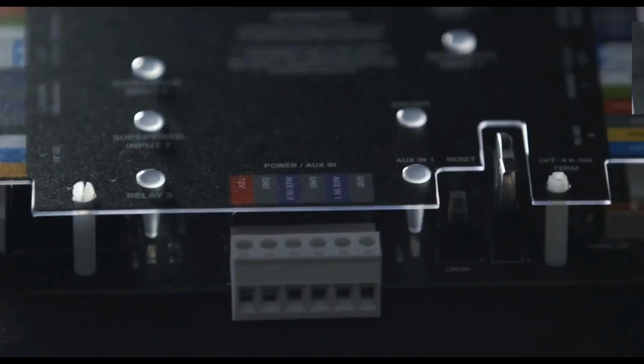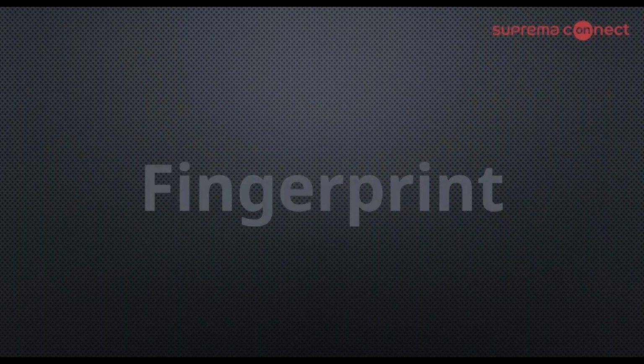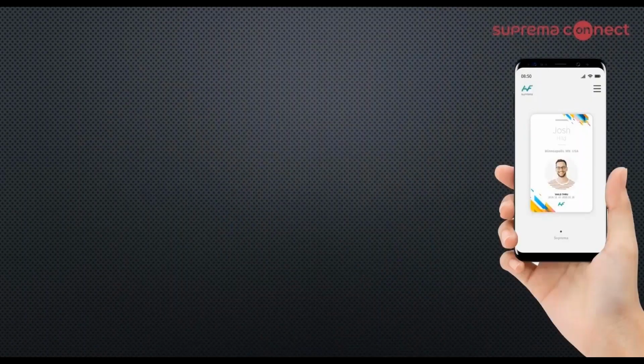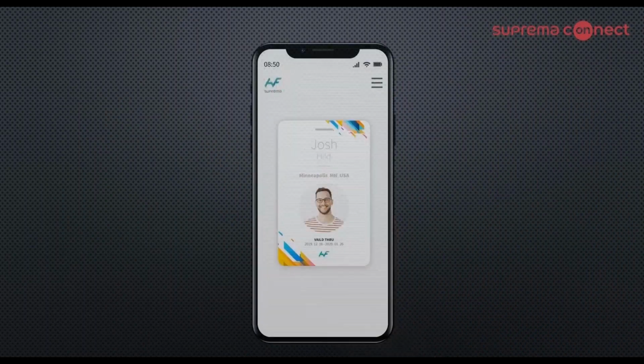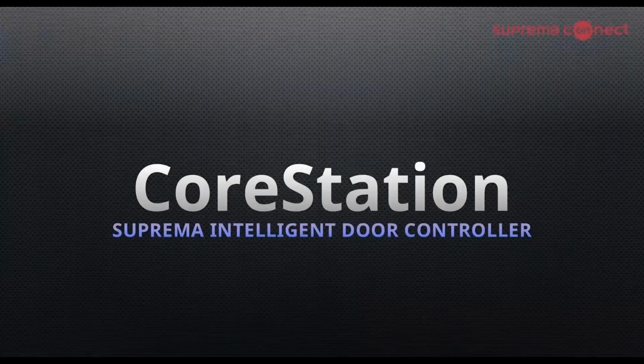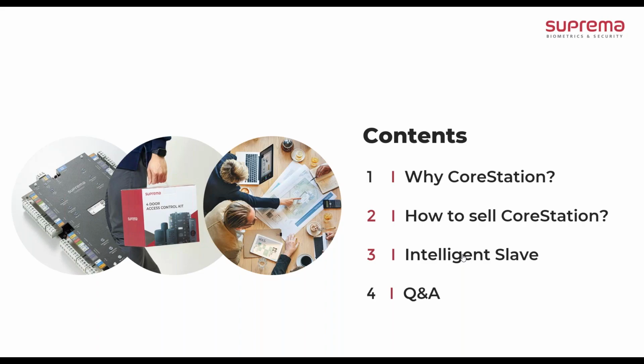What we see, just in case this is the first time that you attend a Suprema webinar, is a high quality access control panel that allows you to have control through your fingerprint, through your face, through a mobile phone with a virtual card, and also through a normal plastic card. It doesn't matter if it's a 125 kilohertz technology or a 13.56 megahertz technology. We have access to all of them.